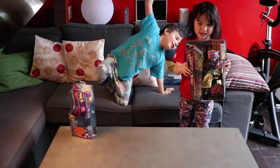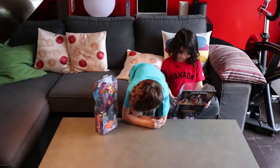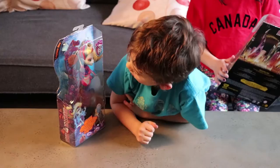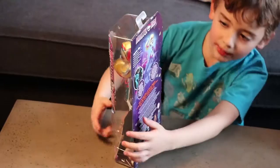And also, Laguna Blue's wings glow in the dark, see? She has something pink where it goes to her belly, and she has a tail, and she has little underwater glow wings for her to swim, and she has a tail like a mermaid. And if you look at the back, see these little wings? They can glow in the dark.